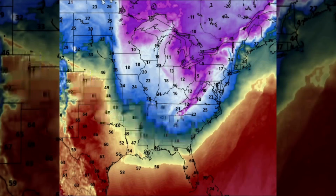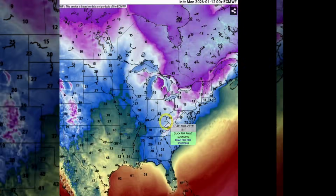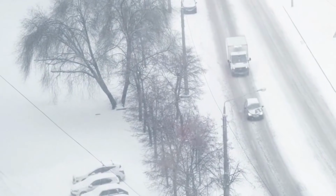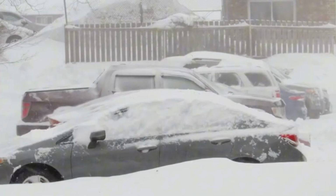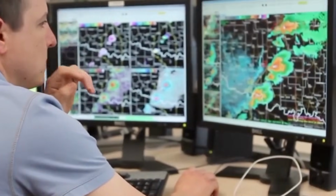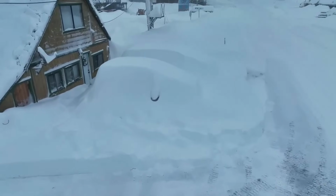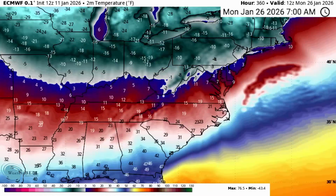Sustained winds of 20 to 30 miles per hour, gusts to 40 miles per hour. That creates blowing and drifting snow. Visibility drops. Roads that were passable an hour ago become impassable. 6 inches of snow with calm winds is one thing. 4 inches of snow with 30-mile-per-hour winds creates whiteout conditions.